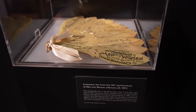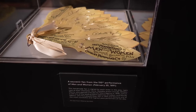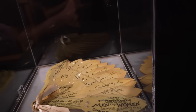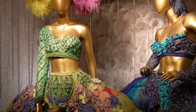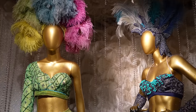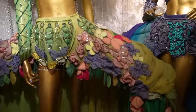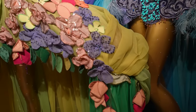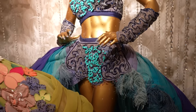This is from 1891. My brain does not comprehend such a thing. The 150th performance of Men and Women. These costumes are 116 years old. They're from the theater that Disney's in charge of. They signed a 99-year contract with them, and they found them there. They're from 1907. Aren't they beautiful? Look at how intricate all the beading is.